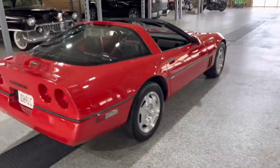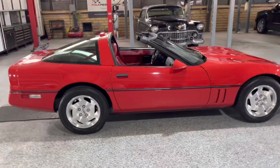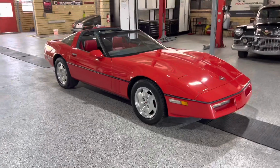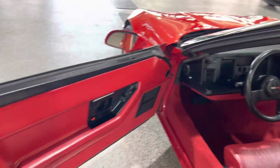So here's a little walk around with the top off, just so you can see its little summer pose here. Looks fantastic. So let's go ahead and dive into the interior. All right, here's our bird's eye view of the interior. And then here's the door panel.